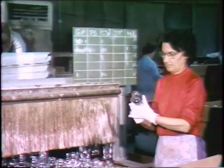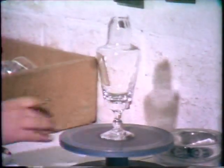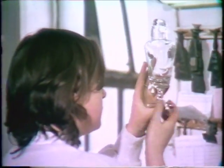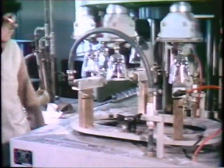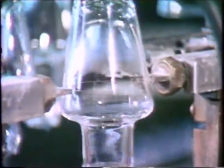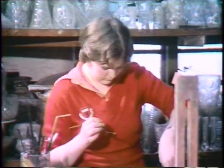Each piece of crystal glass is cooled gently as it passes slowly through an annealing oven. This stops it becoming brittle. Then each piece is checked for quality. Drinking glasses are placed in modern multi-head processing machines which trim and smooth the rims. Before the pattern can be cut, guidelines for the design must be drawn.